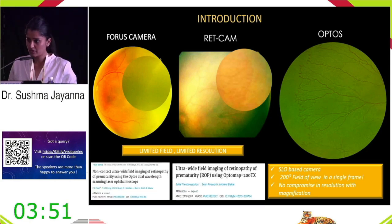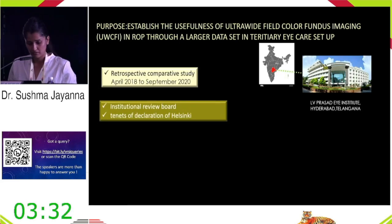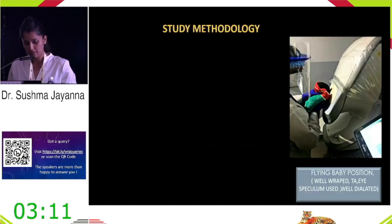There are a few pilot studies which have already established the usefulness of this ultra-wide field fundus imaging in ROP. So the purpose of our study was to establish its utility in a larger data set in a tertiary eye care busy OPD. The study was retrospective in nature, and it was conducted in LVPEI Hyderabad. The criteria was all the babies who had the ultra-wide field color fundus imaging done in both the eyes within the time period were included, and images with poor media visibility, media opacity, or lack of parent consent to take the image were excluded.